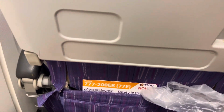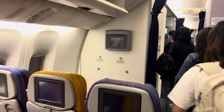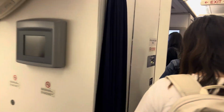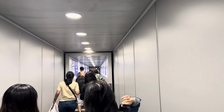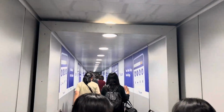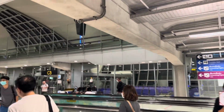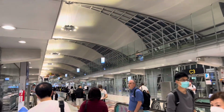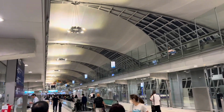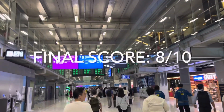All in all, I would say that this has been a positive flight experience, and I would certainly recommend for anyone to fly on the Thai Airways product in their larger planes on any short-haul flight from Bangkok to anywhere. As we deplane our 777 into Suvarnabhumi Airport, I came out of this flight with a positive attitude and felt that it was comfortable enough for my needs, which is why all in all I'm going to give this flight a score of 8 out of 10.